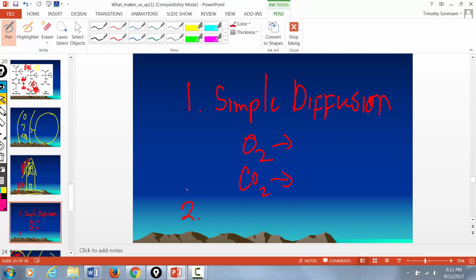What's number two? What's the second way? That's right, specific ion leak channels. And you better tell me which ions go from where to where. Say yes. What's another one? Voltage-gated channels, right? Voltage-gated channels.